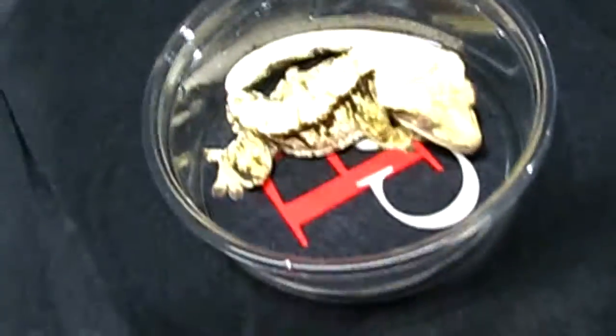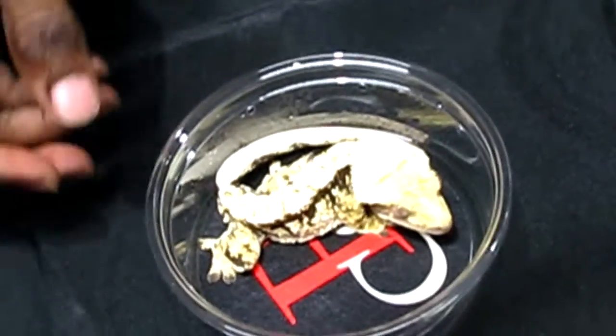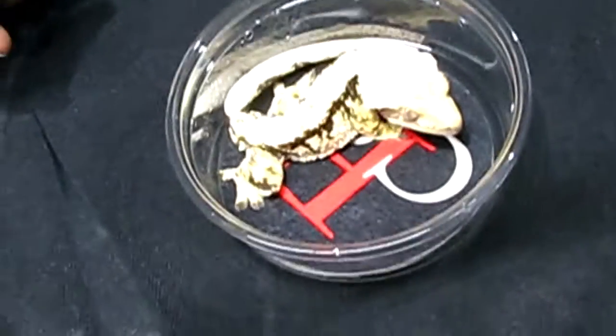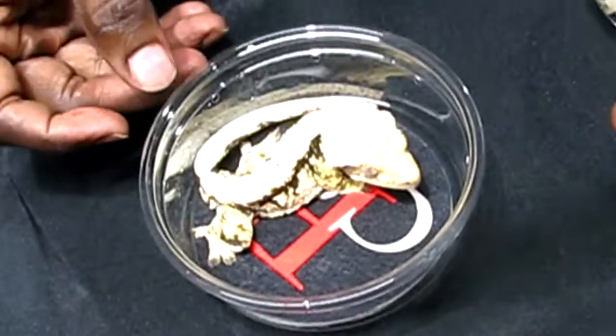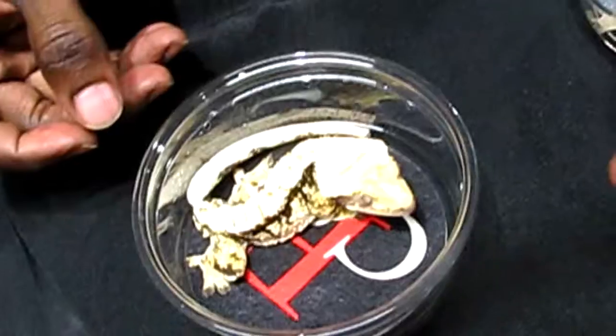The first animal I want to show you guys is this beautiful crested gecko. What genes is this? This is a harlequin. Striped harlequin, yep. This is a polygenic trait, meaning it's after years and years of breeding specific colors and lines. This is what you get, a harlequin. You get a bunch of polygenic traits in crested geckos.